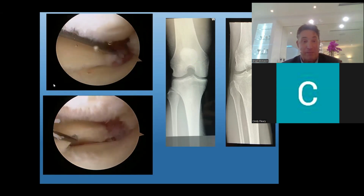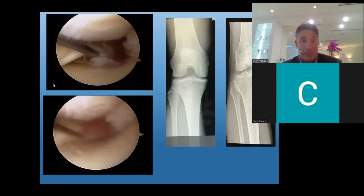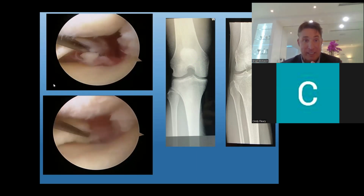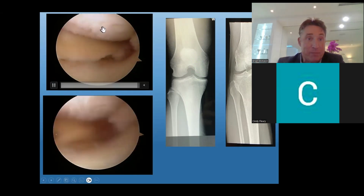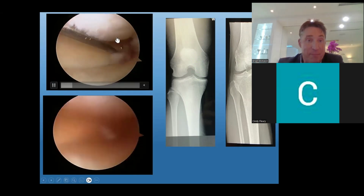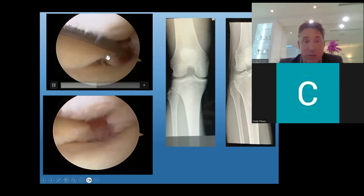In fact, I remember her name. It was like early 2001 or two. And the upper picture shows me, it's a meniscus tear. That's a thigh bone and shin bone above it right here, thigh bone, shin bone, and that's the meniscus. And it's torn. And that's what we call a radial tear. That's the configuration. We'll get to all this in a second.